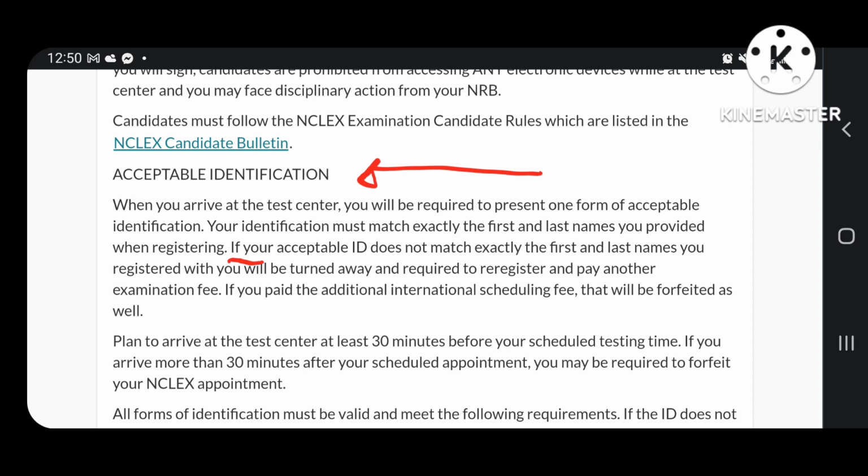Alright. To avoid paying another examination fee, re-registration means everything will be forfeited. So, you will pay the same amount that you paid before, I mean, before you register in Pearson VUE. So, please, guys, whatever details are shown in your passport, the same thing you should put in your registration, okay? Kahit pa maluha ka ng luha, they will not accept you.